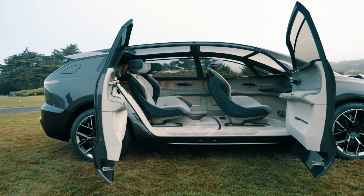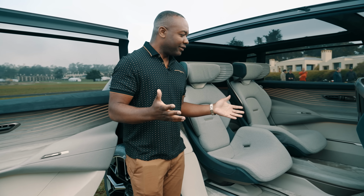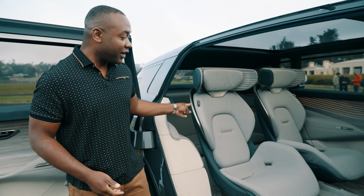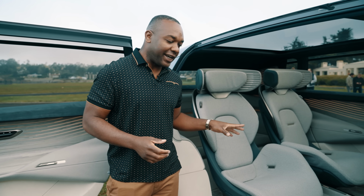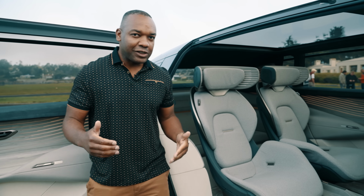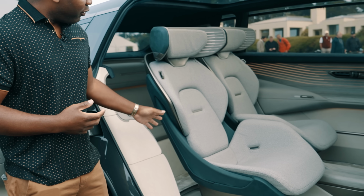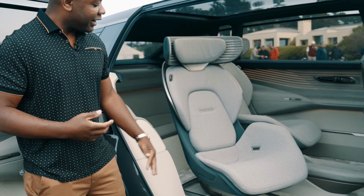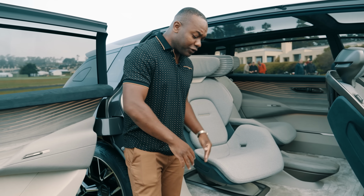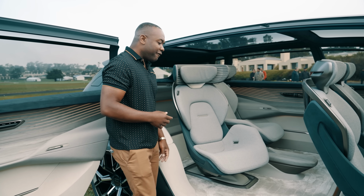So here we are in the interior of the Audi Urbansphere, and quite striking, isn't it? 2 front seats, 2 middle seats, and 2 rear seats. One of the most interesting things about the seats is that this middle row can actually swivel 25 degrees to make it easier to get in and out of the car. The seats will actually move forward, turn, and allow you to place your body inside the car without too much of a hassle. You've also got these little steps at the side as well, and this huge opening which makes getting in and out very, very simple.